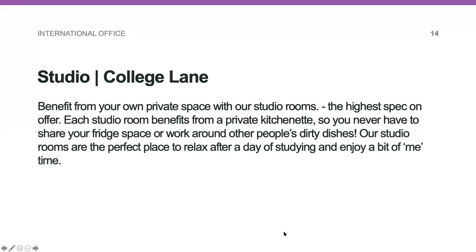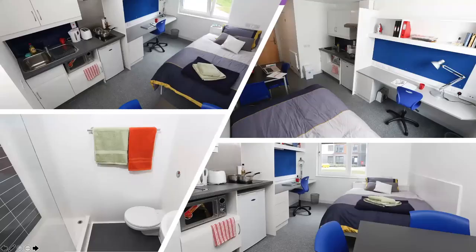So a studio room is probably our most expensive room on campus, but it does come with some benefits. The benefit is you get your own private space in a studio room. It's the highest spec on offer on campus, and each of our studio rooms have a private kitchenette, so you'll never have to share a fridge, you'll never have to share a freezer, and you will get your own kitchen area, so that's completely yours and no one else can use it. So it means if you've got a little bit more money to spend on accommodation, you do get the benefit of your own private space. You can also see you get your own private dining table.